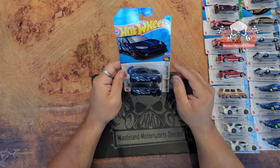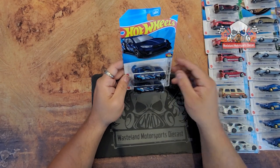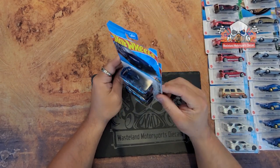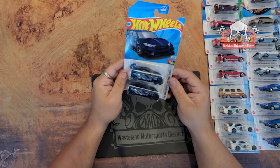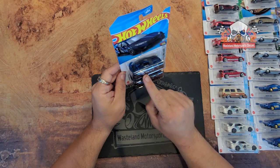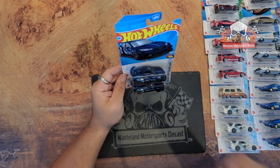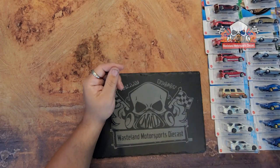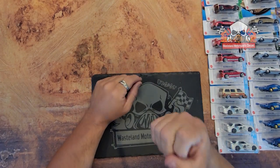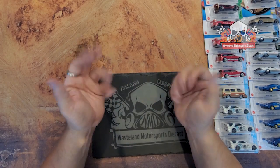Then for drag strip, we got 2 Mustang Mach-E 1400s, and I like any mold that is a real car. And this is a nice car with the flared fenders and the spoiler and the dark tires again. So I'm really glad to have gotten 2 of these. That means I can keep one and rip one apart, which is nice.